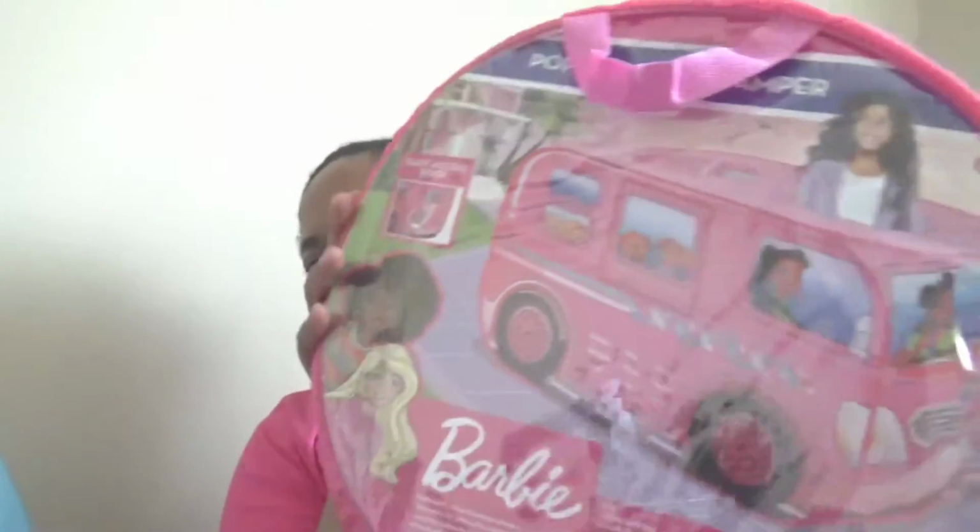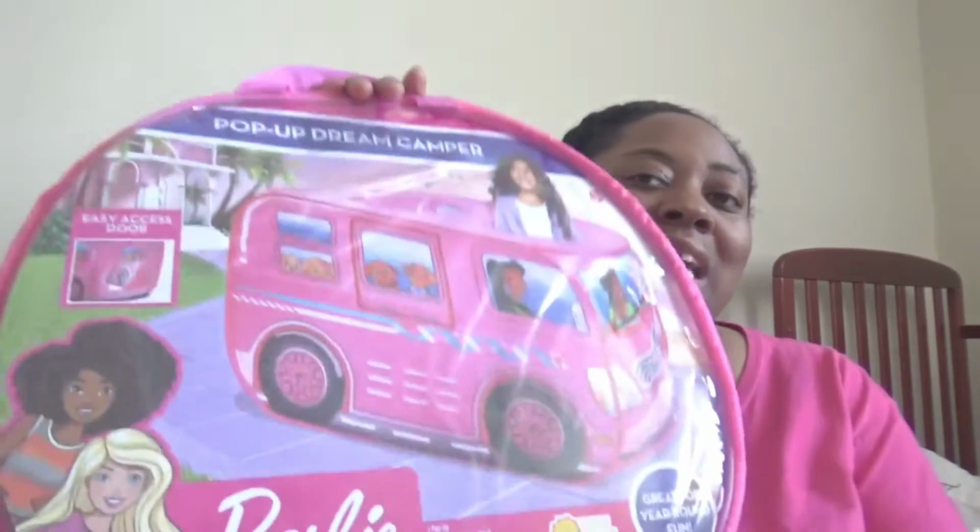There's a notebook in here, a map, a compass. This stuff is so realistic. And then the last thing I got was this Barbie pop-up dream camper. So it's basically like a little camper. Basically, she can climb inside of it. Melina likes to be underneath things, and she likes to make tents and stuff. So I assumed that she would like this.